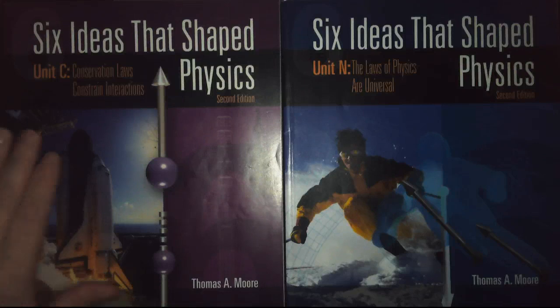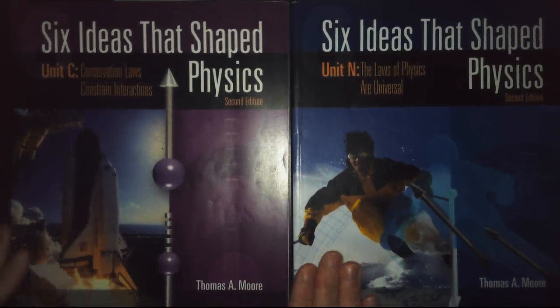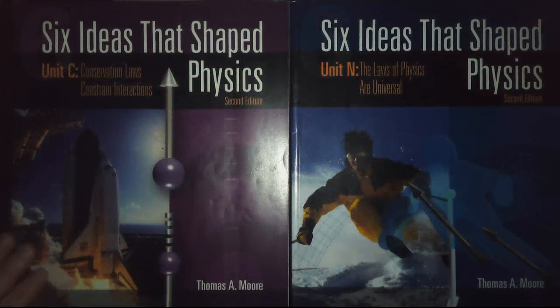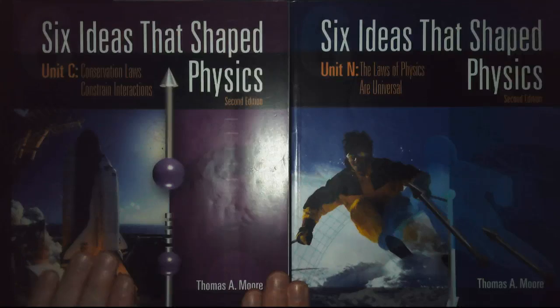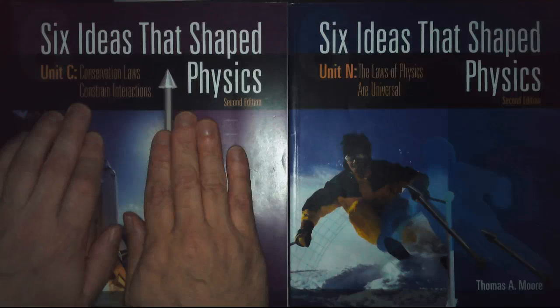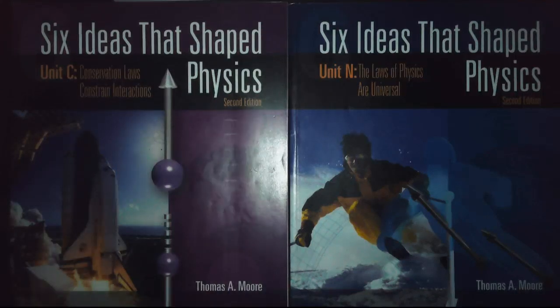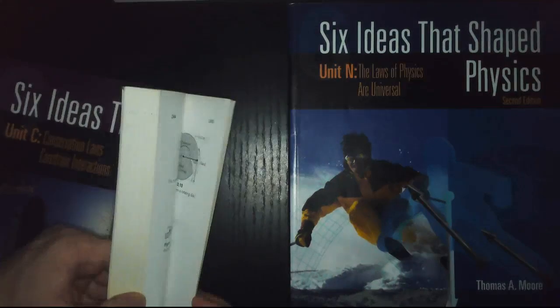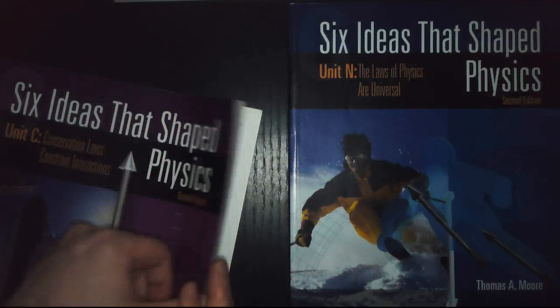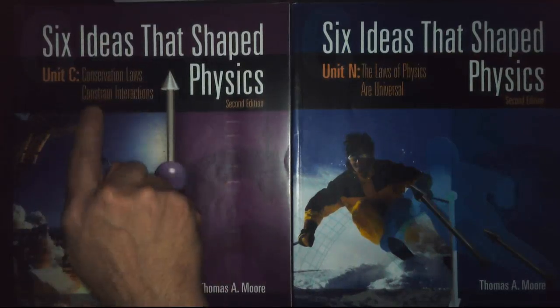Moore. And each book in this case is a thin book that talks about different aspects of physics. So that's actually going to be a good important thing. So you see here we have Unit C, conservation laws constrain interactions. That is the idea. That is the point of this book. You know, this booklet, this book, it's a book. I mean, even though this is small, it's still almost 300 pages. This book has a point, and it's conservation laws constrain interactions.